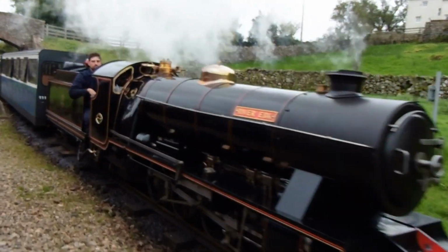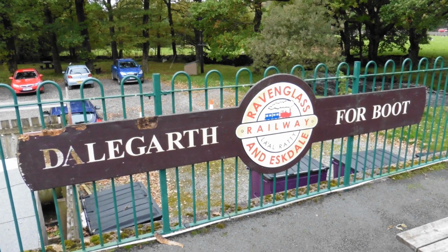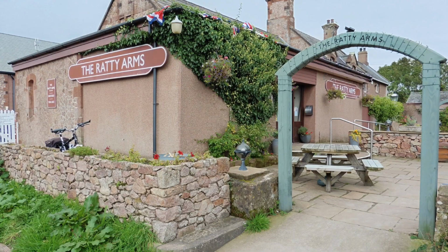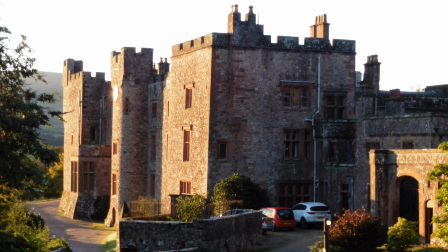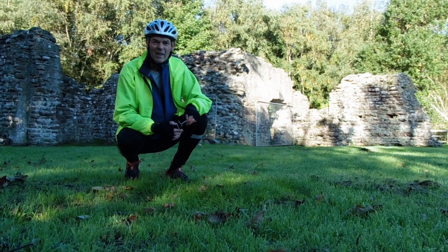Took my bike on the train 7 miles to Dalegarth station. Cycled back to Ravenglass, had dinner at the Ratty Arms and stayed the night at Muncaster Castle. Next day, the ride began.